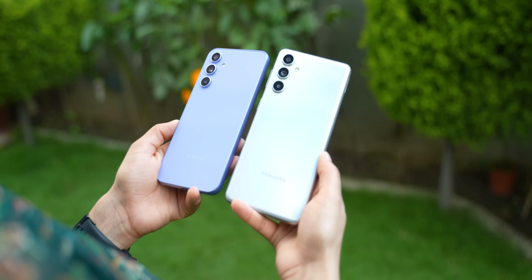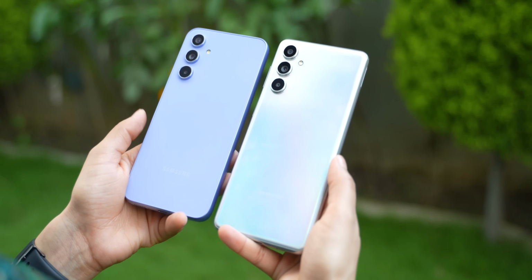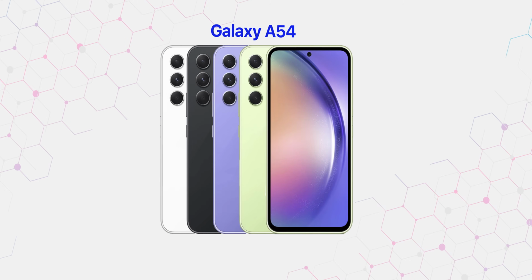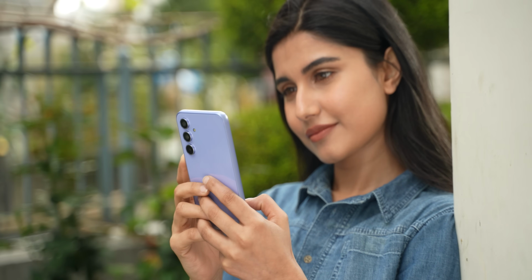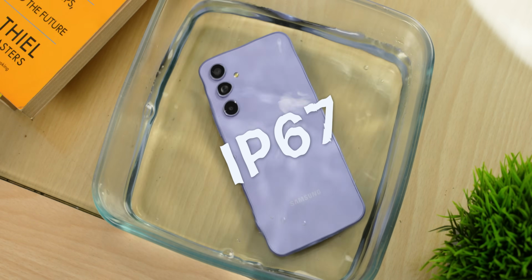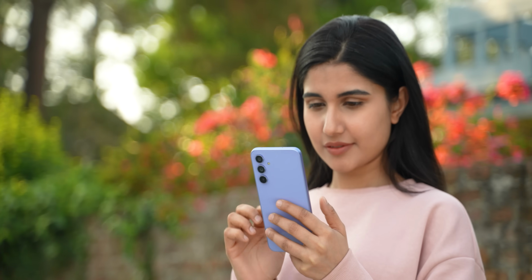Okay, so the most obvious way Samsung has tried to differentiate them is in terms of the design. And you can probably tell just by looking at it that the Galaxy A54 is the more premium of the two. From its attractive color options to a glass-back design and a relatively compact form factor, this thing feels much better in the hands. And unlike the Galaxy F54, Samsung has also included IP67 dust and water resistance here, which gives me all the confidence to take it outdoors on these rainy monsoon days.